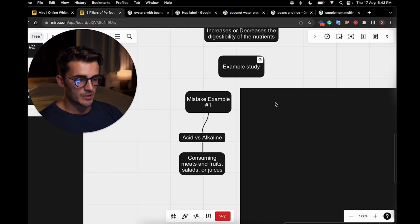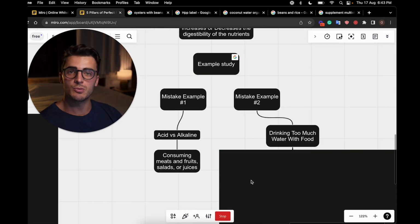The next example I'm going to give is drinking too much water with food. This is a situation which you might find yourself in quite frequently, perhaps. You go to a restaurant and you're a bit hungry. So you sit at the table, the waiter brings you some drinks immediately. So there you have 1 cup of water, maybe 2. He then goes away, comes back 5 minutes later, takes your order of food, and you're waiting for your food 20, 30, 40 minutes. In those 20, 30, 40 minutes, you have probably drunk 2, 3, 4 cups of water. Maybe you've ordered another bottle of water to the table.